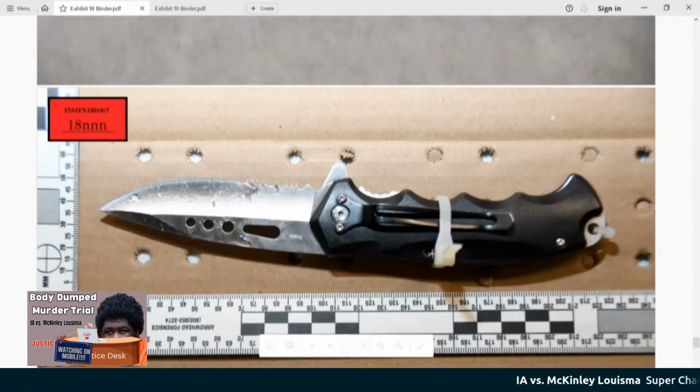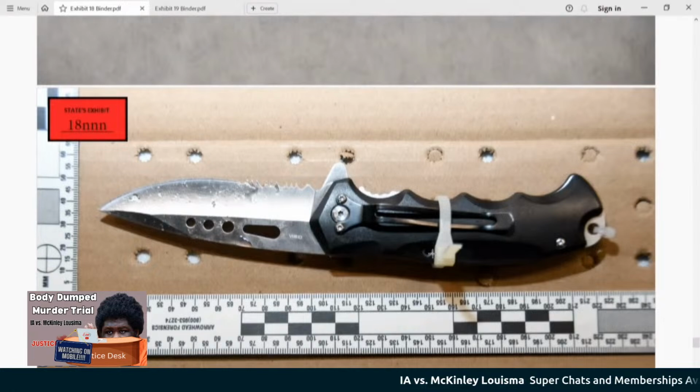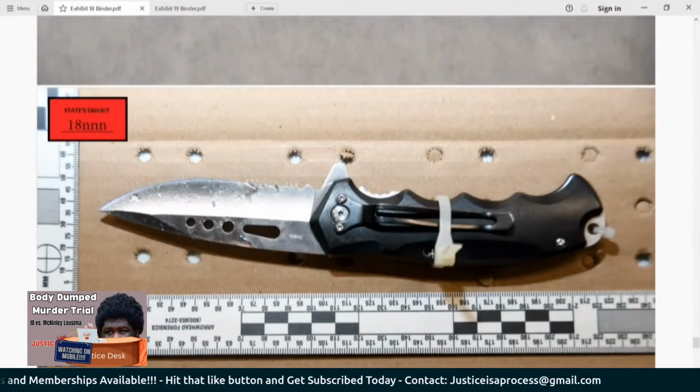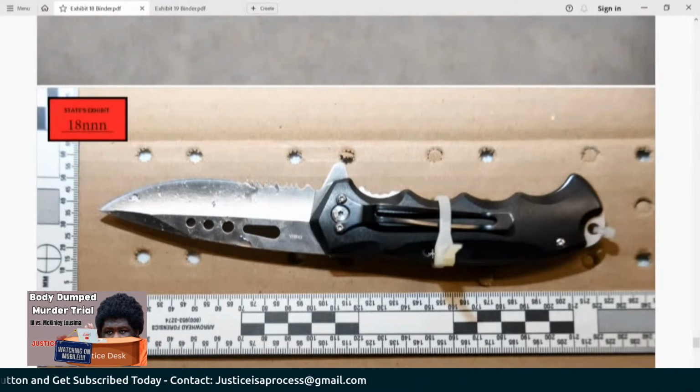Where is this knife situated for the taking of this photograph? So the knife has already been secured in an evidence box, and we put the scale in there with it. Who puts it in the box and secures it? We do at the scene, my partner and I.